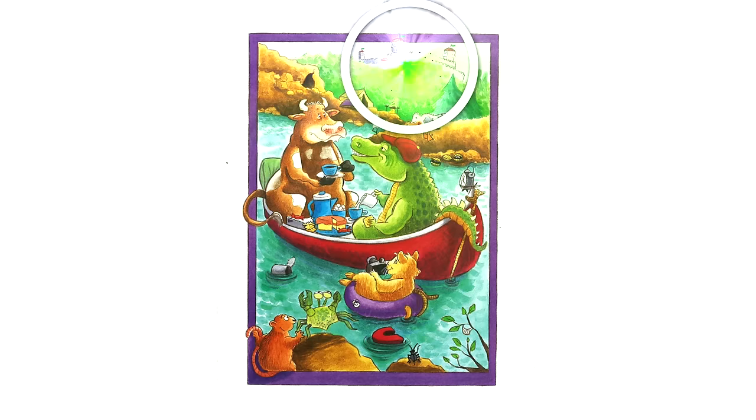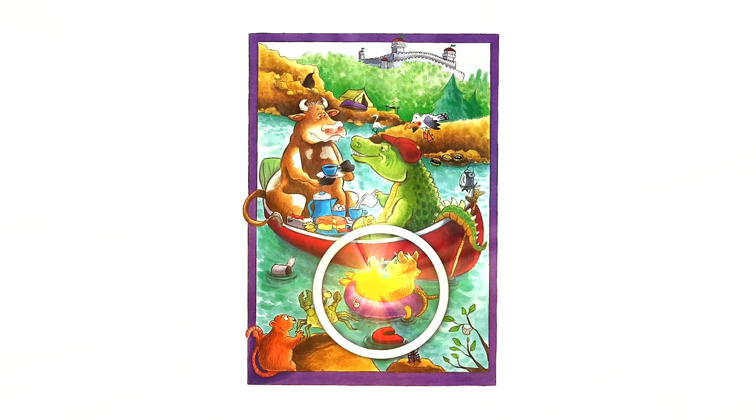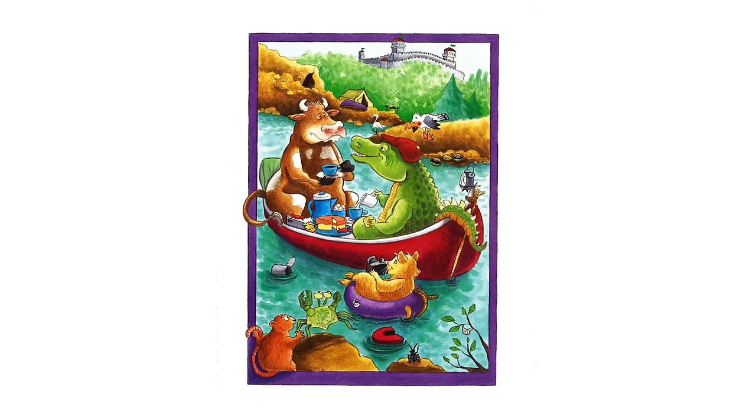It's pretty easy to find the cat floating with the camera, isn't it? Can you find three clams on the shore? They're a little harder to find, right? The letter C.